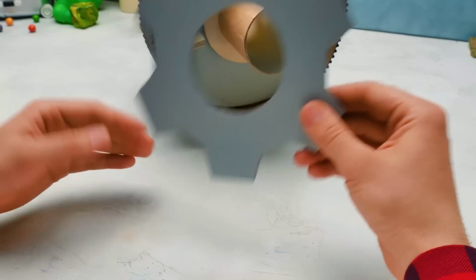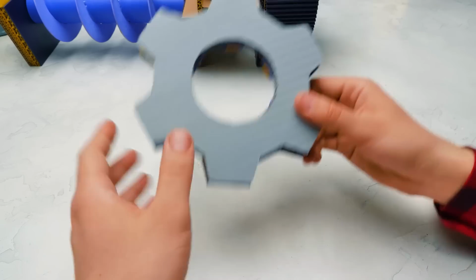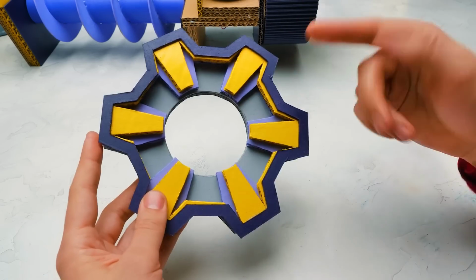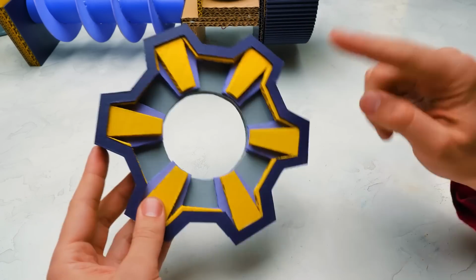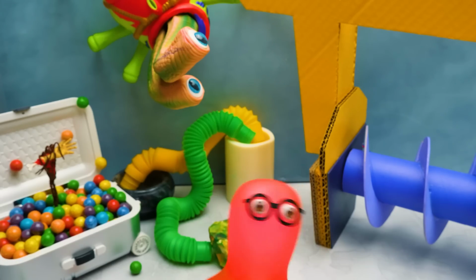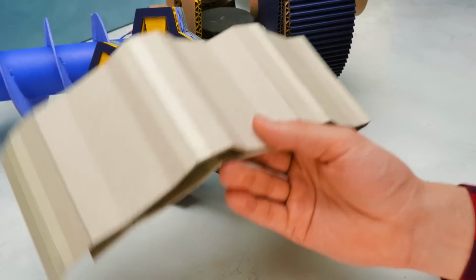Hey, Sammy, check this out! A gear wheel? Cool! Not exactly. Watch closely. Now we're talking! This multi-layered piece is going to be an element of our blaster's muzzle. It's a kind of functional decor, you know? Oh, as Rico would have said, teamwork for the win! Hey, what's going on? Just a little prank, Sammy!